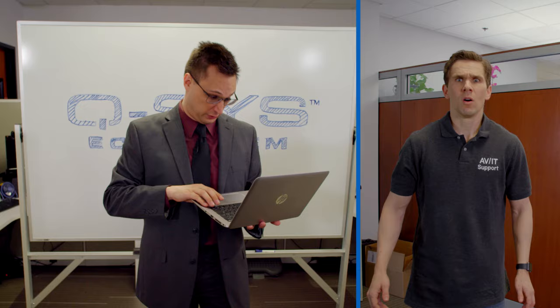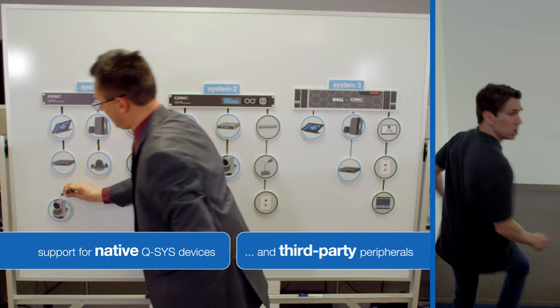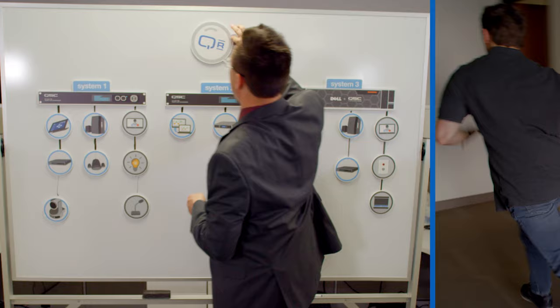So, every single Q-SYS core can already provide audio, video, and control programming for all of its own peripheral devices, which can be added natively, or third-party devices, which work just as well. And you can connect a core up to the Reflect Enterprise Manager and get data on all of those systems without any programming, usually before the user ever notices.